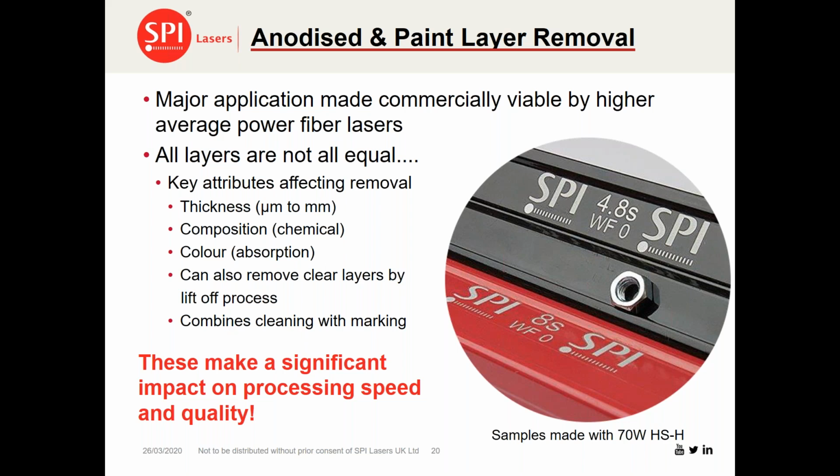However, looking more industrially, we come across some key application spaces in cleaning, particularly around the removal of anodized layers or paint. This is a major application that is commercially of interest. However, this is a general slide before we go on to talk in a little bit more detail about the considerations that are needed when trying to optimize for removal of anodized or paint layers, or indeed any layer when you're cleaning. And that is to say that all layers are not equal. The key attributes of the layer itself include obviously the thickness of the layer you're trying to remove, the composition of whatever it is, the material you're trying to remove, particularly the chemical composition. Could also be the texture and surface quality of the surface you're trying to clean, the color, because that affects absorption.